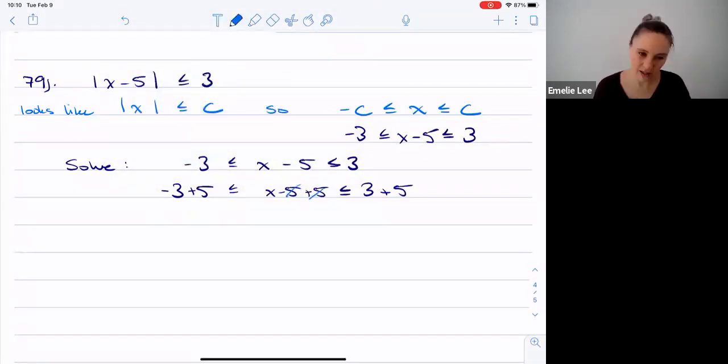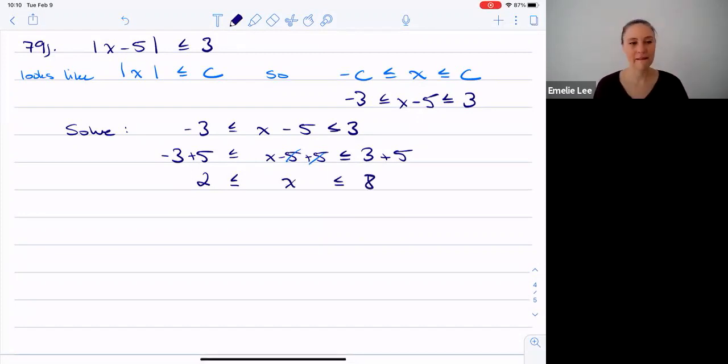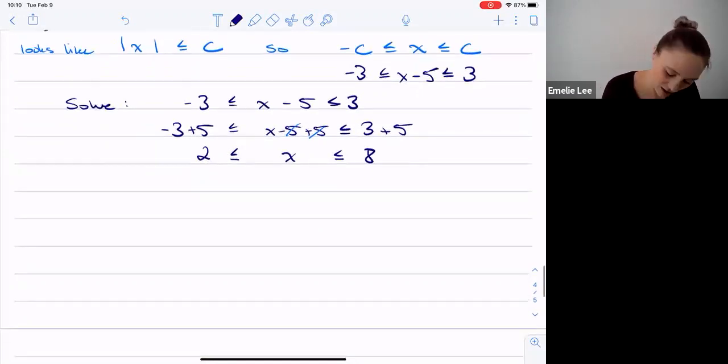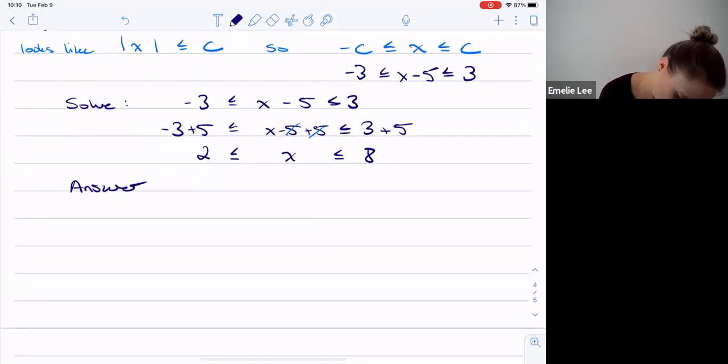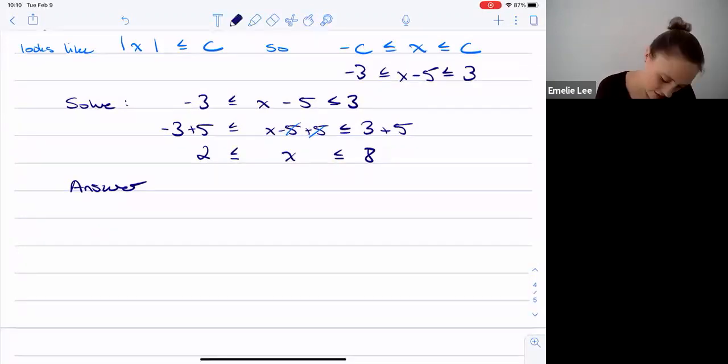Minus 5 plus 5, the whole goal was to get rid of that, and so I have done that. Negative 3 plus 5 puts me at 2, which is less than or equal to x, which is less than or equal to 3 plus 5, which is 8. So then my answer in interval notation, I'm including these endpoints, right? So I have to use square brackets.